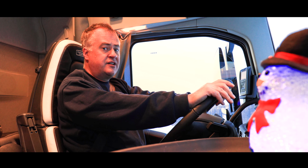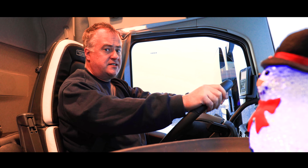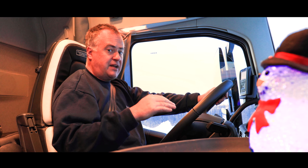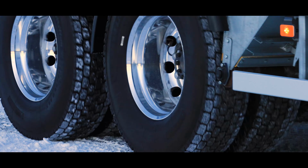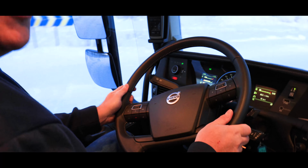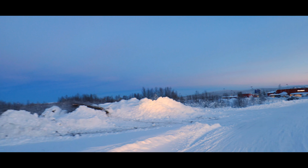Only one occasion have I felt like I've lost traction, and that was on a really steep incline, really icy as well. But there's a fantastic device on the drive axle and it just dumps sand. So you lock the diff and away you go. Brilliant. Dynamic steering on this truck is fantastic. You'll never get bored with this.